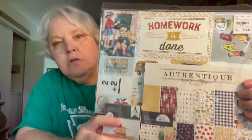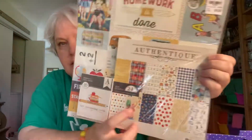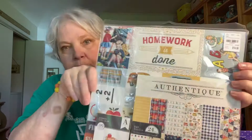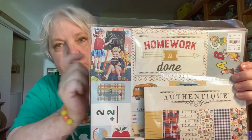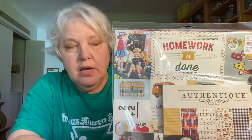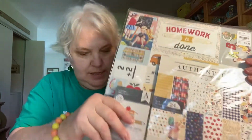Then I picked up Iris Bold Over. I love Graphic 45, and I love Authentique. This is Authentique School Pack Bundle. You get journaling cards, you get a 6x6 paper pad, and you get the 12x12 sheets. This was pricey. For $14.99, that's a lot, but I am a former teacher. It will always be in my heart and soul, and I'm definitely going to make a little school-themed album. I've been collecting things for it, and then I saw this and I thought, what better to collect than that?